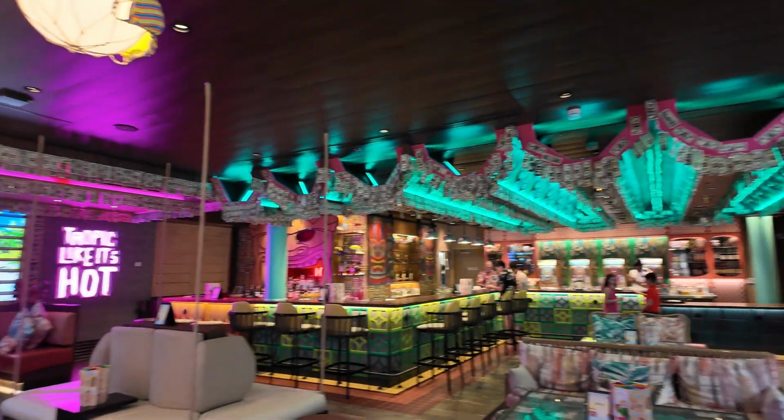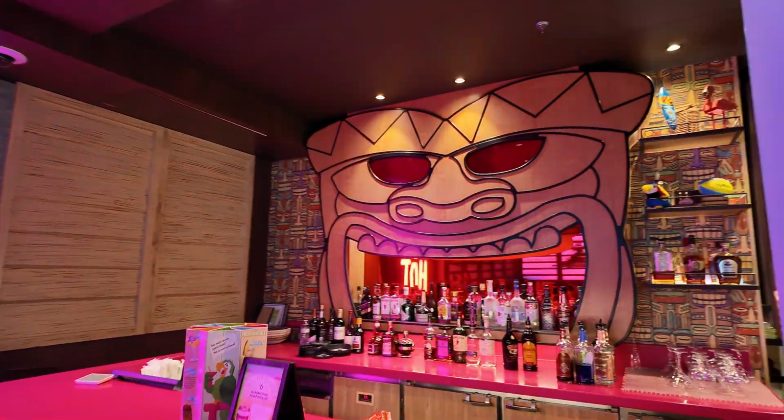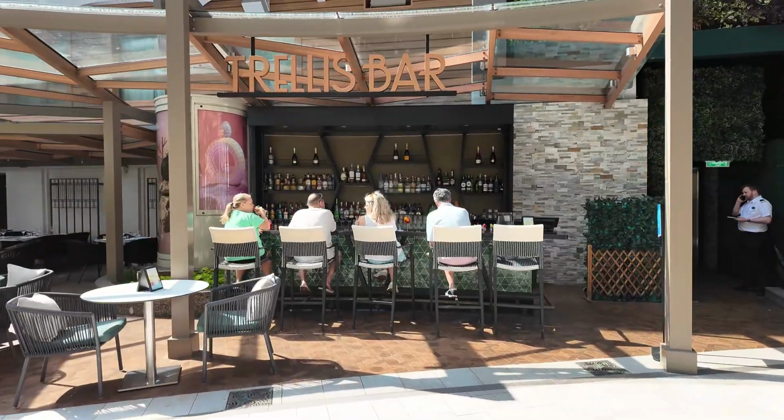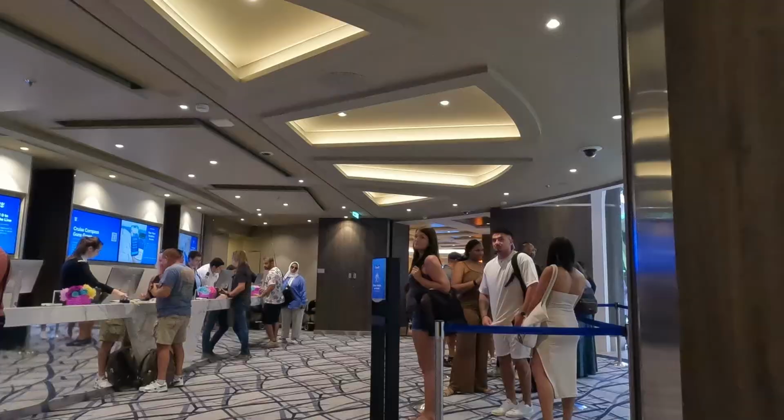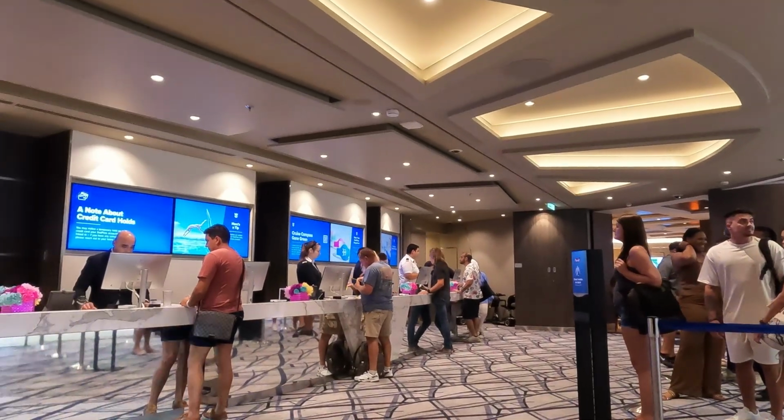They're going to hold it for you, and they'll deliver it to your cabin the night before, but if not, you can always go down to guest services, and they'll be able to hand you what you purchased as well. So don't forget your purchase.